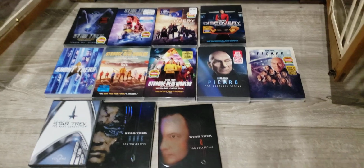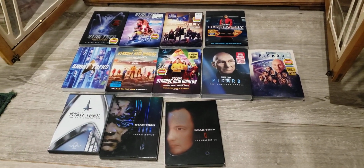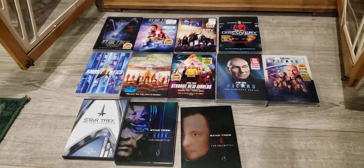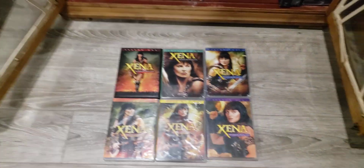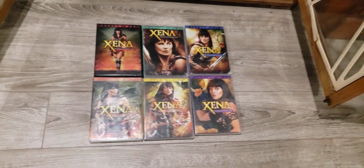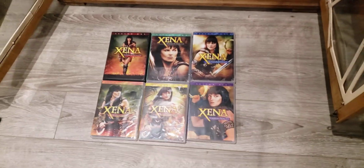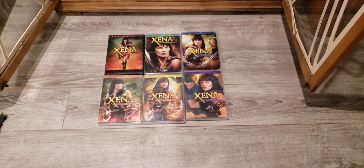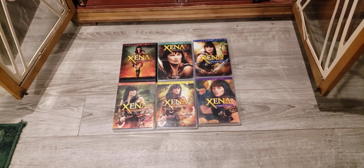Not an exhaustive list, but here's most of the remaining Star Trek seasons I have. Season 5 of Discovery's around somewhere. There you go. All 6 seasons of Xena: Warrior Princess. Trying to get it so I can get a good picture. There's a good picture, and of course I'll zoom in as appropriate.